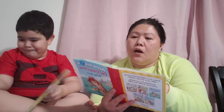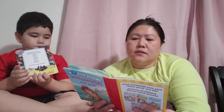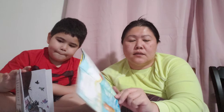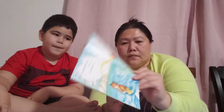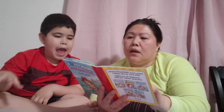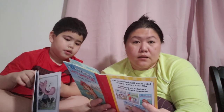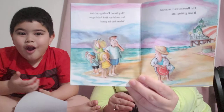Oh no, the tide had come in. It knocked down Paddington's sandcastle. It carried Paddington's pail out to sea. With Paddington in it. Oh no. The Browns were worried. It was getting late. They found Paddington's hat, but could not find Paddington. Where had he gone? I don't know.